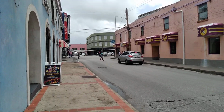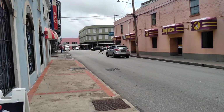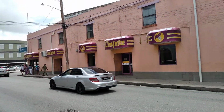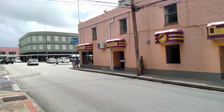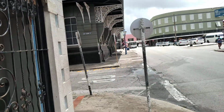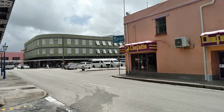Even though it's not a Barbadian-owned restaurant, it is owned by a Trinidadian national by the name of Asad John Hallu. But he has 14 outlets of Chefette here in Barbados. This is one of them, Chefette, Lower Broad Street. And this is the Kentucky restaurant next door. Now opposite St. George Street. And this is the Lower Broad Street taxi stand here.